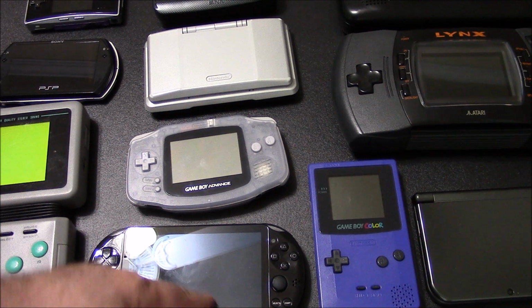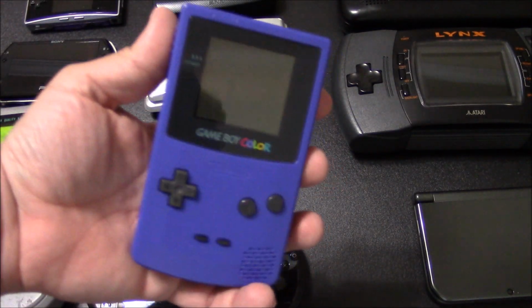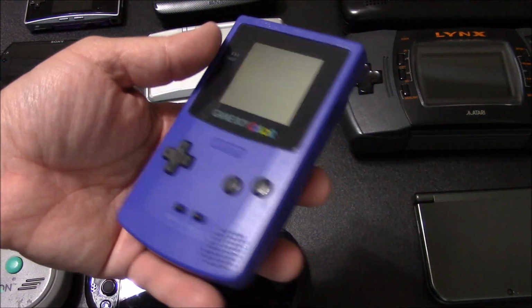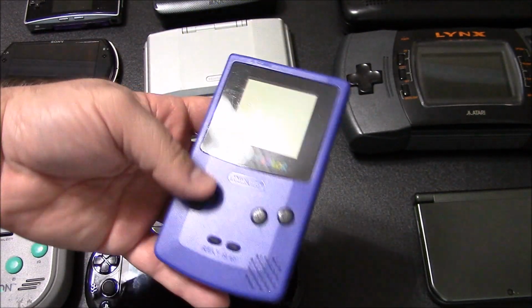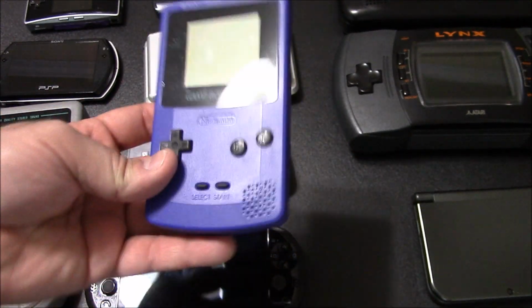And of course, I'll skip the Vita for right now, but here is the Game Boy Color. I actually found this at a Goodwill. Had a bunch of stickers and crap on it. It's like, okay, I'll get it, clean it up, and it actually cleaned up very nicely. Now, it might look blue through the camera, but it's actually purple.